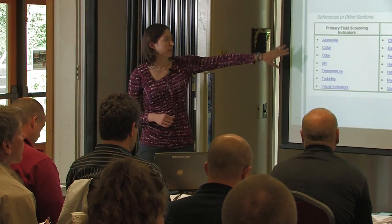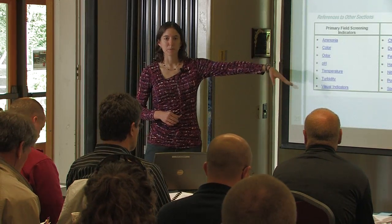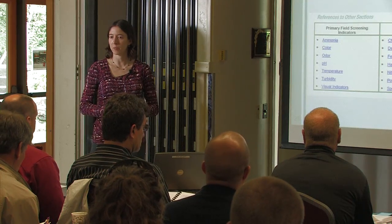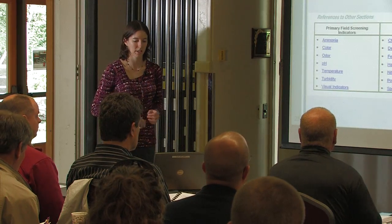So this, in the electronic version, you can easily skip to these different sections. So here we have primary field screening indicators, follow-up indicators, and I'll talk about what those mean in a minute, and then skipping to other field screening methodologies. So hopefully that'll help you navigate around the manual a little bit better in the electronic version.